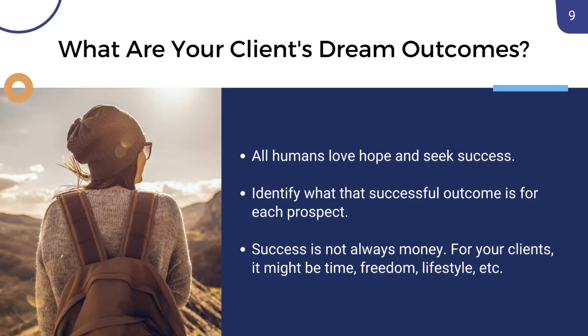And the reason I say that is success is not always money. For your clients, it might be saving time, or freedom, that's a big deal we've seen right now. People have uprooted, changed lifestyles, changed careers based on freedom. They feel the pandemic has changed the way they can work. They may not want to put in the same amount of hours, whatever it is. So lifestyle, et cetera. You need to make sure when you're going through the discovery call that you identify what your client's dream outcomes are and include that in your pitch a little bit. I think that's what you were talking about on the last one, right, Katie? Exactly. Yeah. Okay.